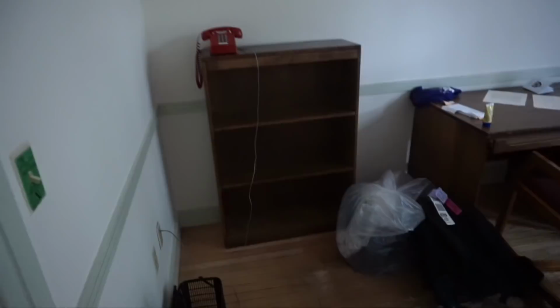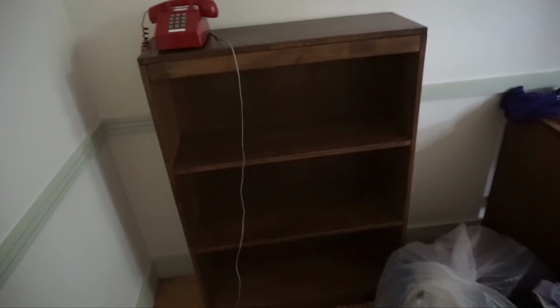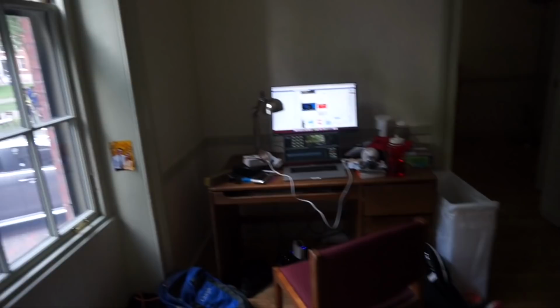I figure it's cool to just show off the space. I'll show you around the room. So this is my roommate's stuff. You will be meeting him hopefully today, maybe later, I don't know. There's a lot of my stuff. We're in the process of unpacking, but we got cool bookshelves, desks, pretty typical stuff. We got a lamp, windows out to the yard, which is so cool. My desk, a bunch of my stuff.